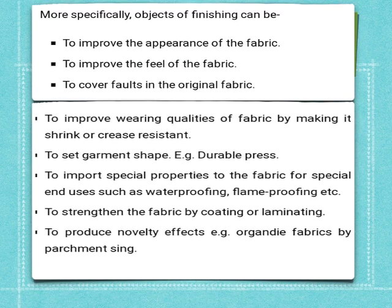So all this finishing is about improving the appearance, improving the feel or handle, and covering the faults. If there are any faults, any ills, they can be covered through finishing. That's what I was telling you, like doing makeup. Even if there is something wrong, we can cover it up. Then it is imparting functional characteristics, like crease resistant, durable press, waterproof, flameproof, giving some coating, and producing some novel effects like organdy finish.